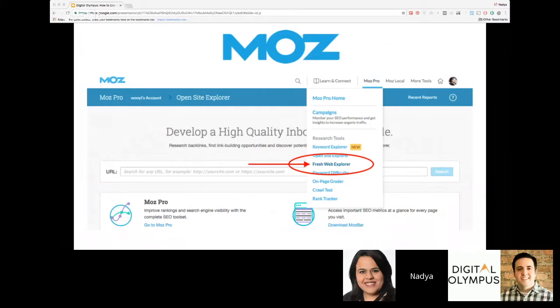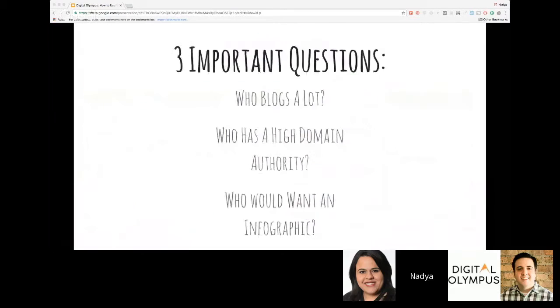We tried searching for those keywords using the Fresh Web Explorer, but we quickly realized that in this list of results, we kept seeing competitor mentions. So the last thing we wanted to do was reach out to our own competitors, asking them for a favor. So we changed our direction a bit, and we asked ourselves 3 important questions. Those 3 questions were: what kind of people blog a lot, which sites have high domain authorities, and which of those people and sites would want to publish an infographic?